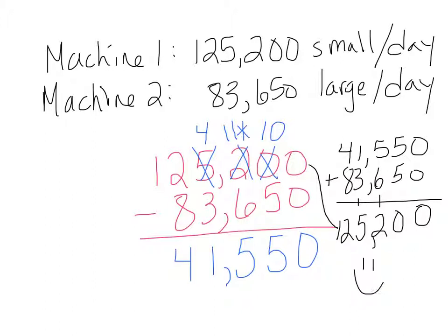I don't even need a teacher to tell me if I'm correct, because I have checked my work with an inverse operation. You can do the same thing too. In fact, I hope you do the same thing, not only on this review and not only on this test, but any time that you need to accurately check your subtraction or your addition. Use that inverse operation.